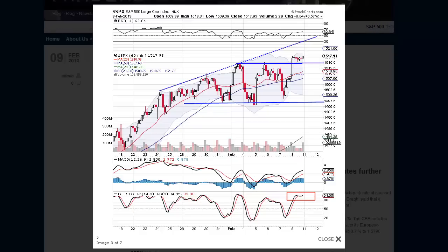But the concerning bit is that this breakout happened on a falling volume. Volume was actually quite thin, and usually if you see this kind of breakout, you would expect a stronger rally to follow through as well. But unfortunately that did not happen.